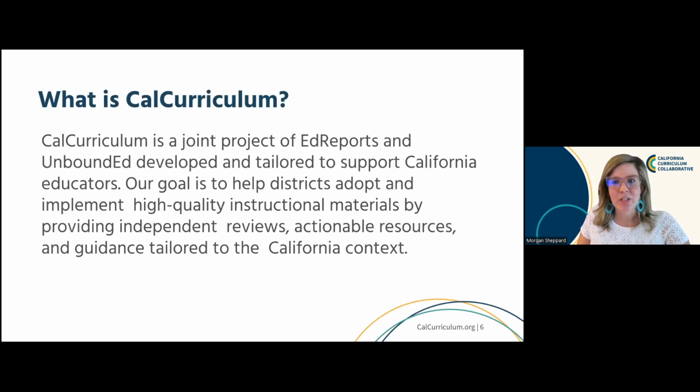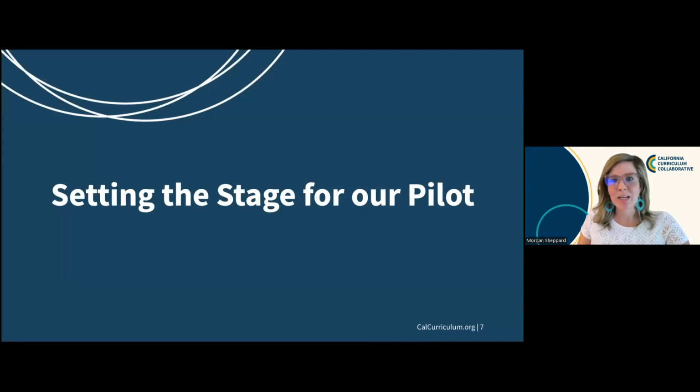So first, to start with some background information for those who aren't familiar, the California Curriculum Collaborative, or CalCurriculum for short, is a joint project of Ed Reports and Unbound Ed, developed and tailored to support California educators. Our goal is to help districts adopt and implement high-quality instructional materials by providing independent reviews, actionable resources, and guidance tailored to the California context. We're grateful for the support of our funder, the Bill and Melinda Gates Foundation, for making this work possible. So I want to begin today by setting the stage for our pilot.